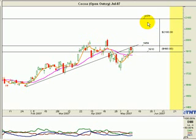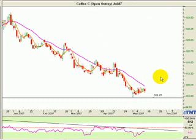Profit target is off the weekly charts. It's actually near 22. I'm going to perhaps run it as high as 21.77 before I get very serious about taking my profit. Overall, it's not a bad looking trade. It's certainly not a stellar trade, but cocoa can move so fast that it could develop into a good trade very, very quickly.